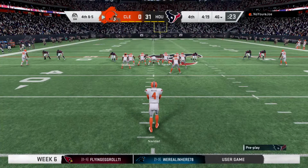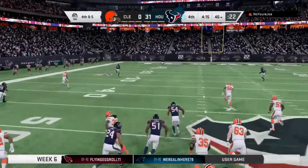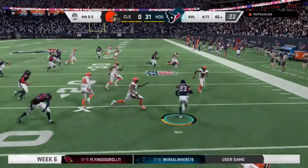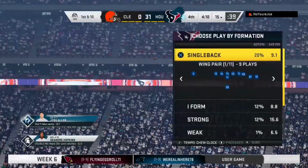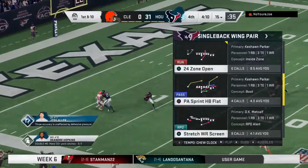4th down now. As diverse as the running game has become in the NFL, there's still a place for the fullback position. And on that play, he gained nice yardage. Oh, he takes it in, doesn't let it bounce. He takes it at the 2. So possession goes over here on the punt. And the offense will come back out deep in their own territory.